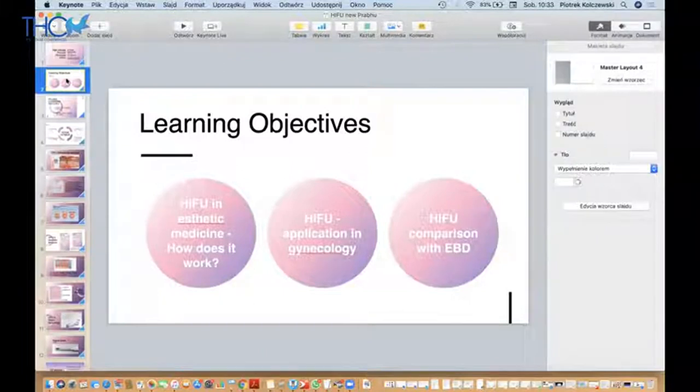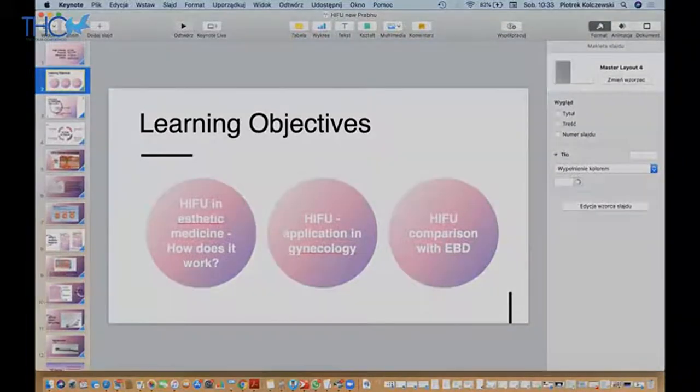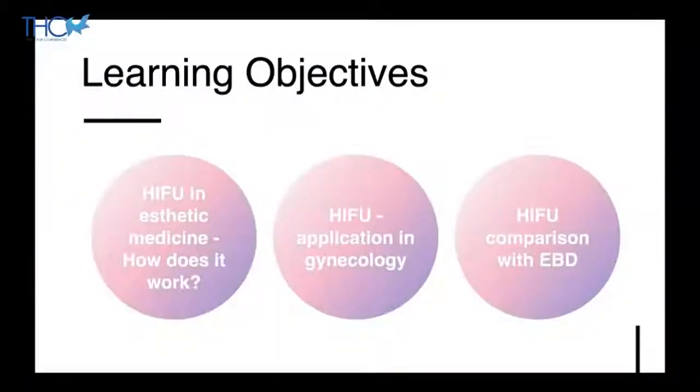Piotr, can you enlarge your screen? It's too small. Enlarge the slide, press on play, make it full. Okay, is it okay now? Yes, good. Perfect. Okay, thank you.